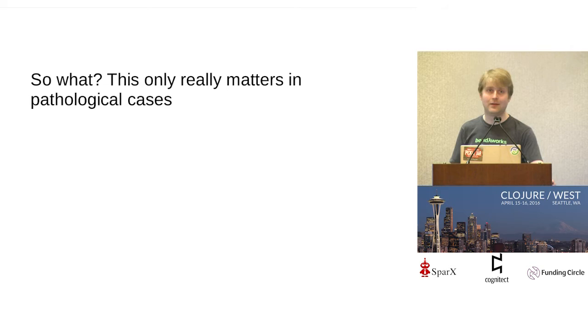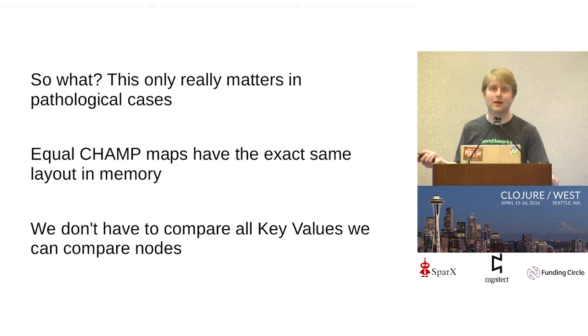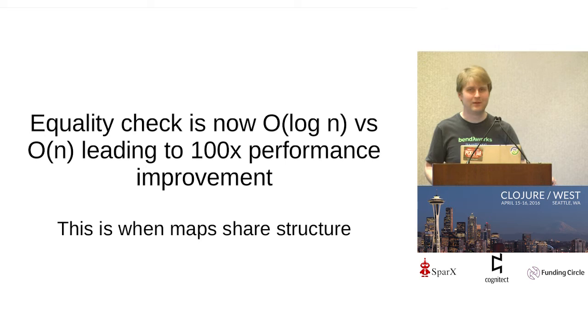What's the payoff? The payoff is that equal CHAMP maps are not only equal in the eyes of Clojure, they are physically equal, with the exact same memory layout. And this allows us to not only compare on key values, but we can now compare on nodes. This means that equality checking goes from a linear time algorithm to a logarithmic algorithm, leading to 100 times performance improvements. When I first implemented this, I really didn't believe what I was seeing in the micro benchmarks. I saw it go from 500 millisecond checks to 5 millisecond checks and was really unsure. What did I do wrong? How is this possible?